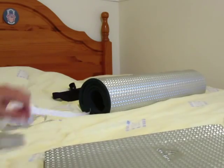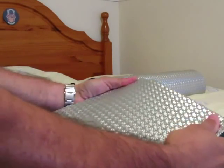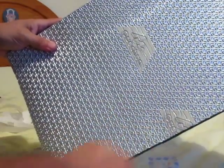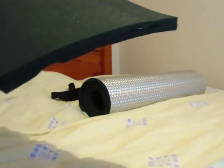So what I'm going to do is put this on the floor and put something heavy on it, like maybe my camera bag, and leave it for a bit, and come back and cut that out and finish it. Alright, back shortly.